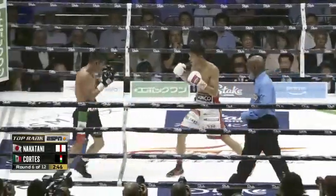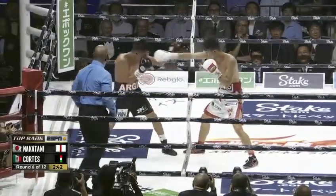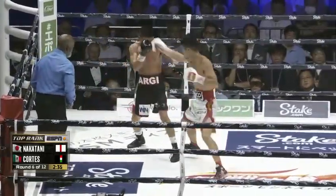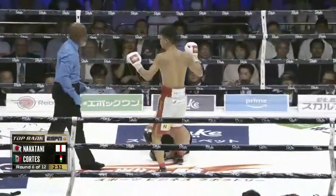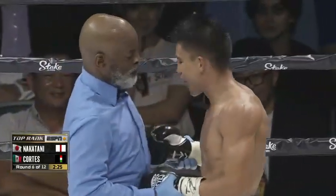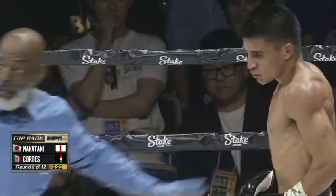Nice left hand from Nakatani. And if I'm him, I'm going back to that body. And interestingly enough, Nakatani hadn't put a lot of water in the basement, if you will, up until that point. And again, a little bit of a trip there, as no knockdown is ruled on that by Steve Willis. He felt that body shot. Ooh, he looked to the side and took a deep breath there, partner.